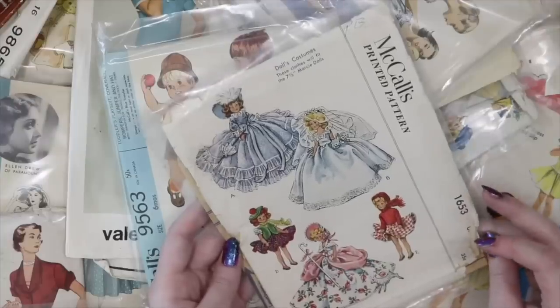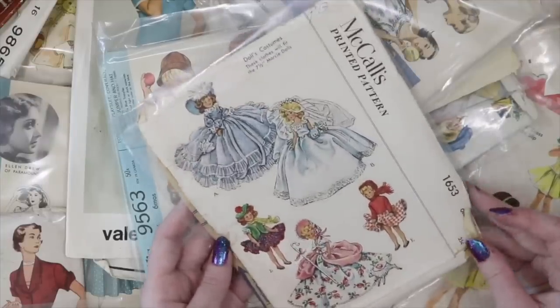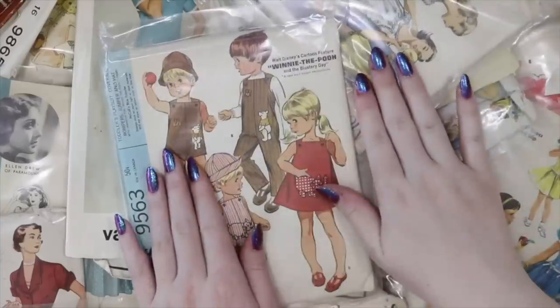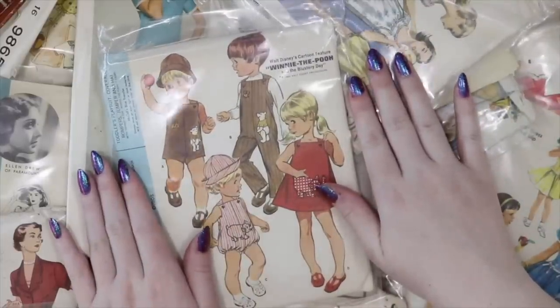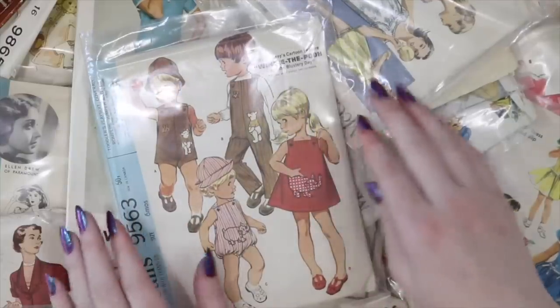This is a Barbie pattern. I'm not sure when this is from, maybe the 60s? I really know nothing about dolls' patterns. Like, there's how much I know about children's patterns, and then there's how much I know about dolls' patterns. The dolls are way below the bar for children, and the bar for children is not particularly high.